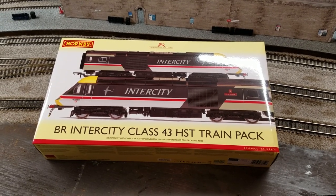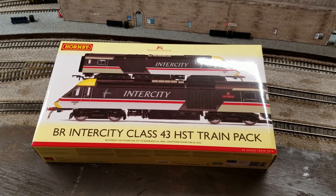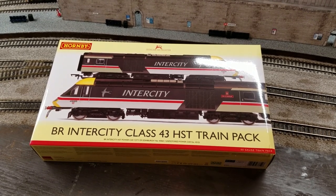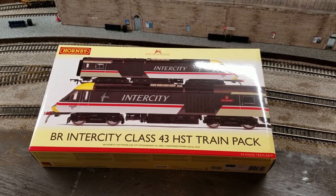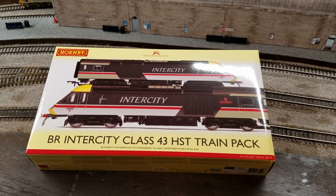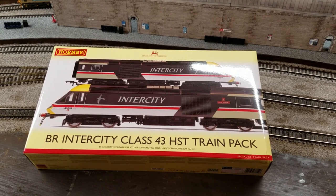And there are photos of HSTs with buffers fitted like this in Newcastle, so they did end up on the East Coast Main Line, depending on what they were up to. So I know that they have been out on the prototype as well. I'm very excited to see these. I am a sucker for HSTs. Haven't even opened the box yet, so let's open it up, check it out, and see what they look like.